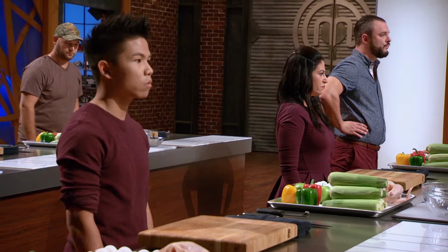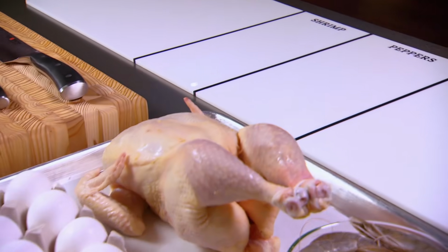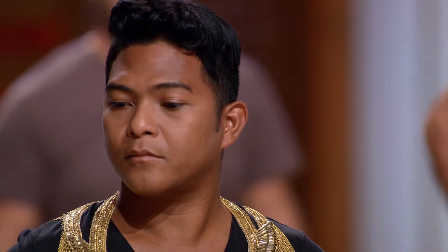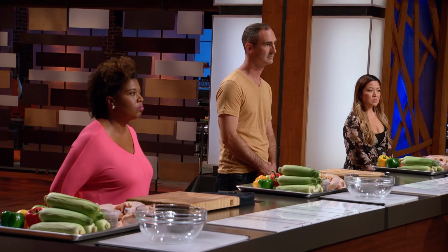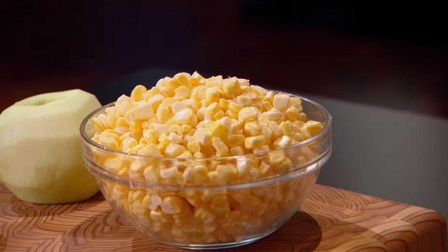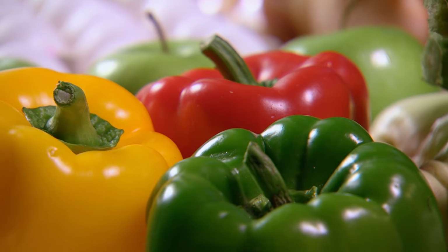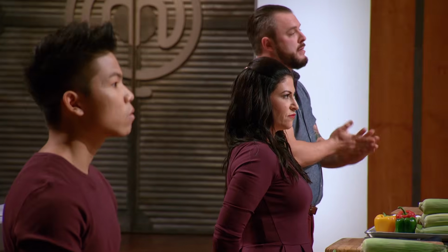In front of you, you have all you need to complete this challenge, including 1 whole chicken we want broken down into 8 parts. 2 dozen shrimp. We want you to clean them and devein them. You also have 6 cobs of corn. We want them shucked perfectly with every kernel removed. And those 3 sweet peppers, we want them cut into Julienne, which means perfectly thin, wispy slices.